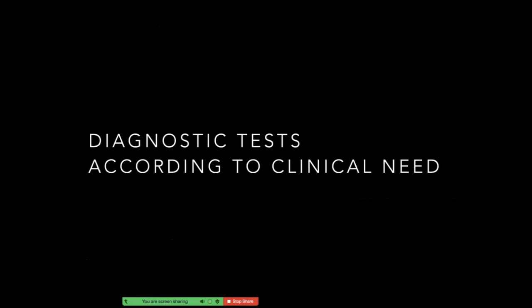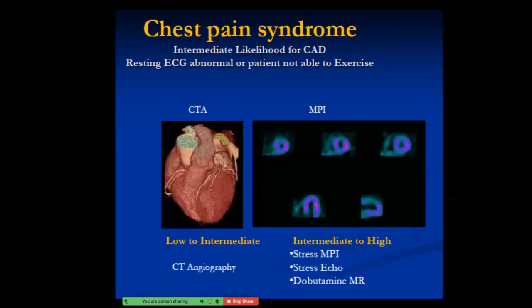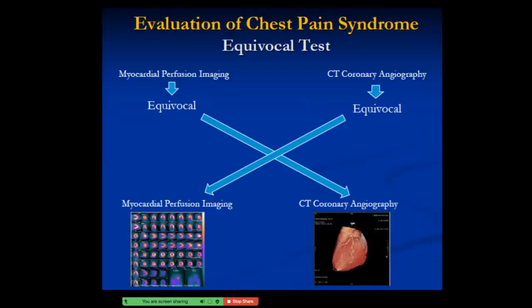So what are the diagnostic tests according to clinical needs? If your patient has chest pain syndrome, there's a possibility of intermediate likelihood for CAD, resting ECG is abnormal, or the patient is not able to exercise, we can do a CT angio for low to intermediate likelihood. For intermediate to high probability of CAD, we can use your nuclear test, your myocardial perfusion imaging or MPI, stress echo, or the dobutamine studies to look at the viability of the heart.